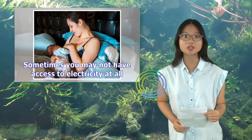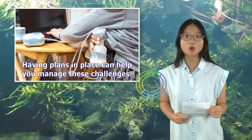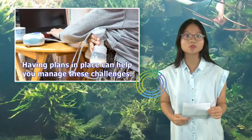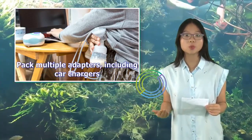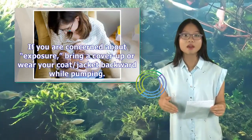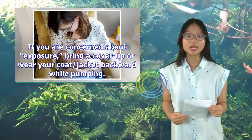Sometimes you may not have access to electricity at all. Having plans in place can help you manage these challenges. Pack multiple adapters, including car chargers. If you are concerned about exposure, bring a cover-up or wear your coat or jacket backward while pumping.